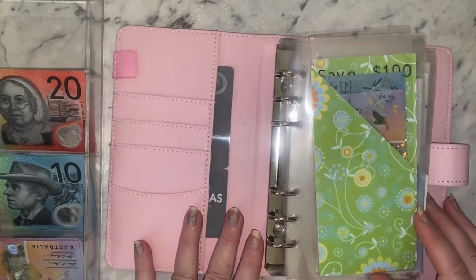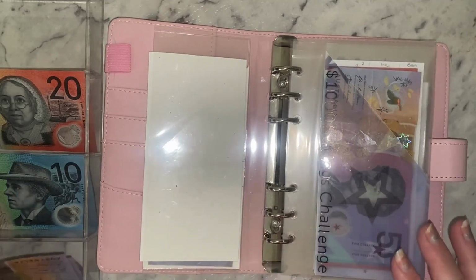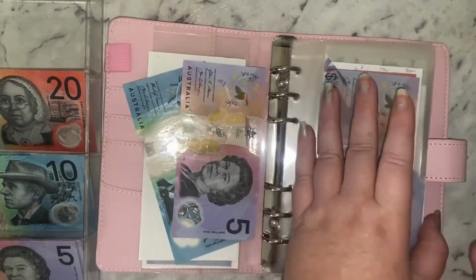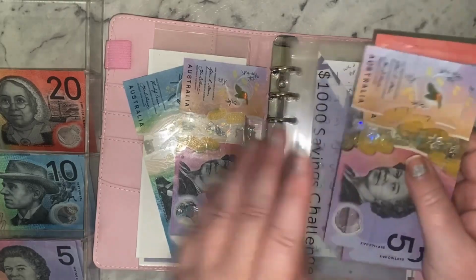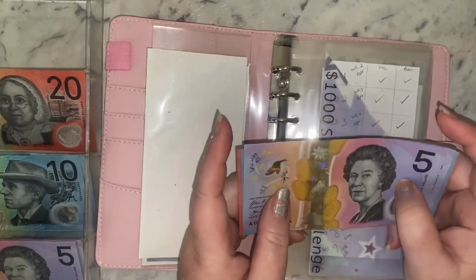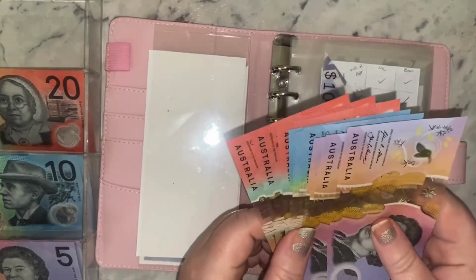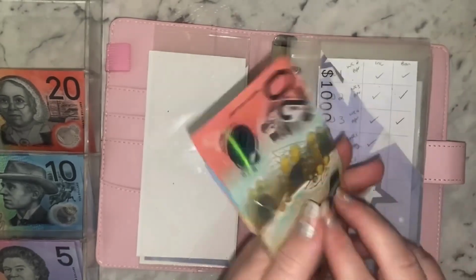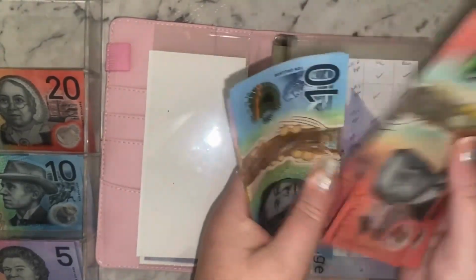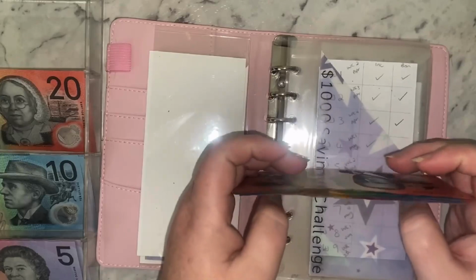Okay, so next we're doing my savings challenge binder. I will be doing my $1,000 savings challenge. I'll be putting in $15 for this week. If you haven't seen my video on how I'm saving $1,000 in 2023, go and check those videos out. I'm almost ready to be doing an update so everyone can see how I'm going with that, and how we are tracking with all of that. So in here now I've got 20, 40, 60, 70, 80, 90, 100, 110, 120. So that's fantastic.